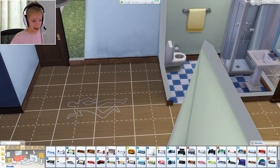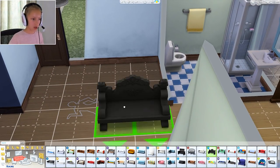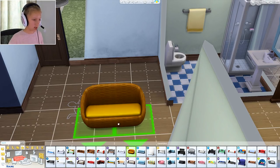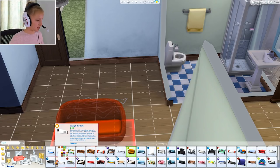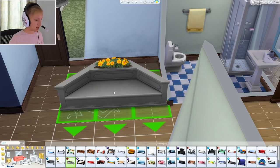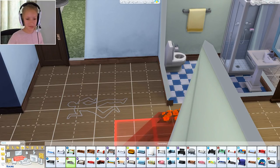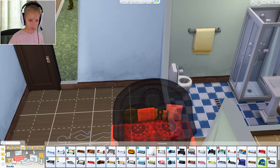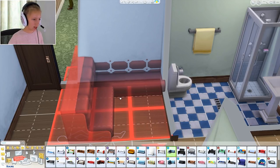First off, we need a couch. We got this. This is a bench. It's not a couch. I like this. That's nice. That's pretty. Oh my gosh, I love that. Oh, that one has flowers. That's definitely not for Vanessa. Ooh, this one's colorful. I like a lot of these couches.